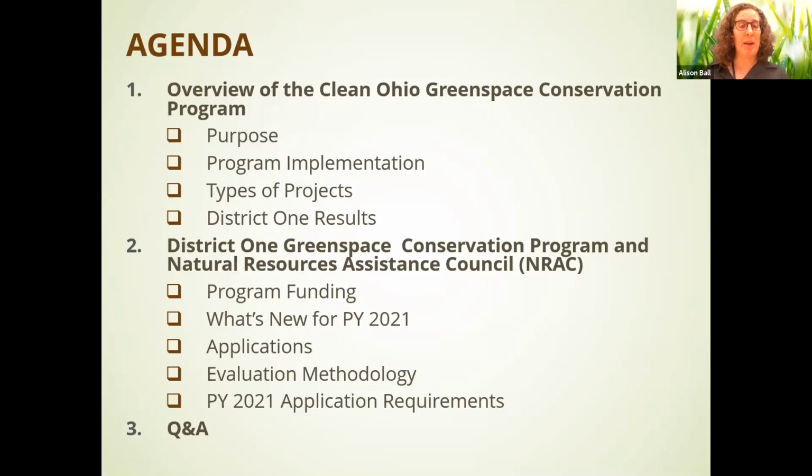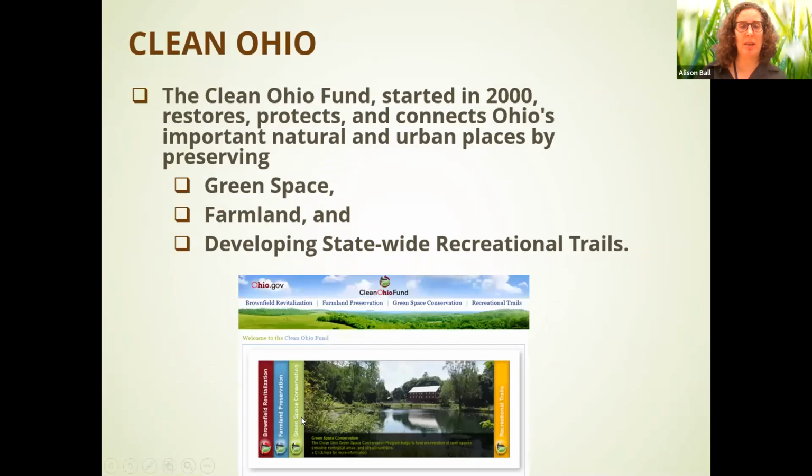We'll look at how much money we have available. Most importantly, what's new for program year 2021. We have a lot of changes this year. We'll go over the applications, the evaluation methodology, and the application requirements, because these are really important. If you don't meet these requirements, your application will not be reviewed. And then again, like I said, we'll have time for question and answer after all of that as well. So there you go. So Jen?